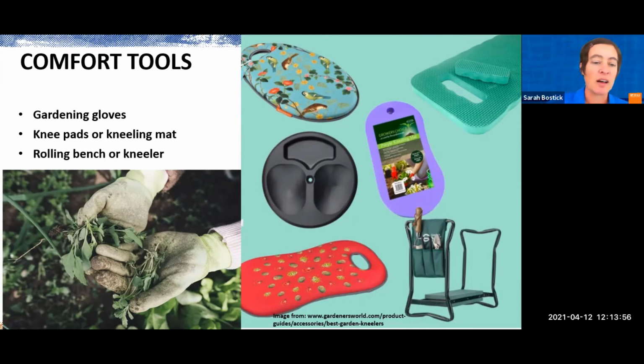And then same with gardening gloves. And it's really worth noting too that gardening gloves come in a lot of different sizes. I have small hands. I am a small female with small hands. And so those one size fits all gardening gloves don't fit me. I am not included in that one size fits all sizing.